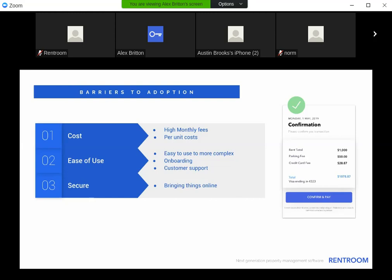Two would be ease of use and the onboarding process. A lot of these tools really aren't super easy to use. Can be hard to navigate, hard to learn. Everyone in your organization will need time to get trained on these systems. So that's been another big reason. And then the onboarding process is also another big barrier.